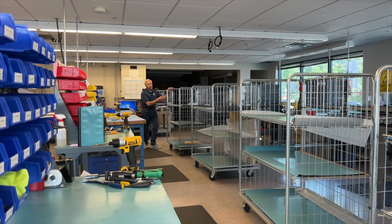each of these racks is a kit or a project, and we've got 2 or 3 people in the back that assemble these kits from all the parts, from all the stuff that we have, chassis, circuit boards, all of that stuff gets built onto these carts. I'm here on a Saturday, so these carts have been emptied. They're now in products that are getting ready to be packaged and out the door.